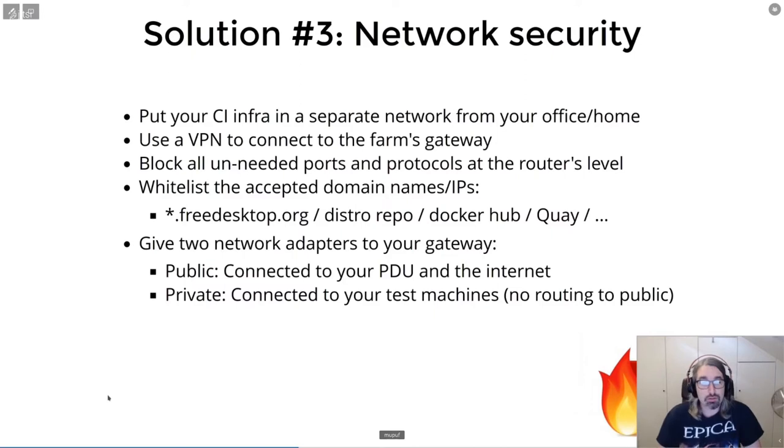The distro repos, or the repos for the distros that you use in containers, so you can do, you know, like apt-get update, something like this. Could be also Docker Hub or Quay.